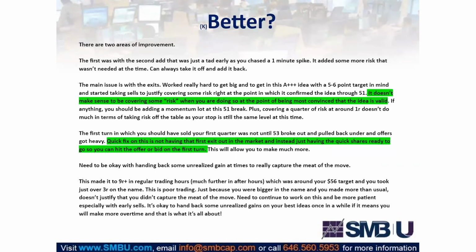And the first was with the second add that was a tad early. As I kind of ran after that 1 minute spike, it added some more risk that wasn't needed at the time. I can always take it off and add it back. It wasn't a lot. It was a couple hundred shares, if that. So, you know, I can always take it off, add it right back.